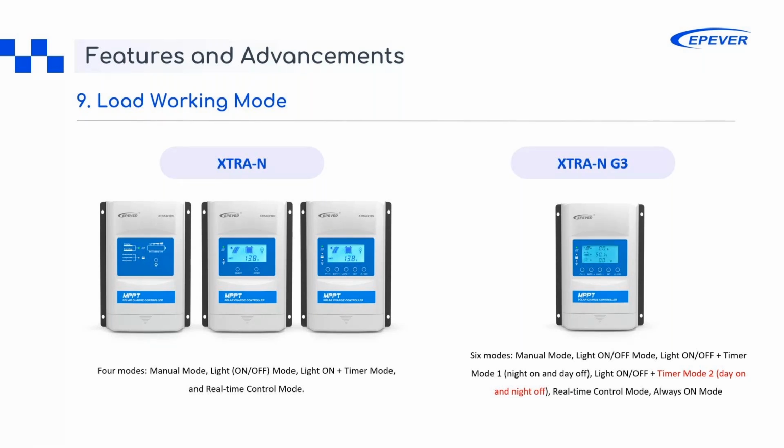So we have the new light on off plus timer mode, which turns the load on at night and off during the day, and the light on off plus timer mode 2, which allows the load to be on during the day and off at night. And we also have the always on mode for the applications where you really need to keep a load on throughout the day. So again, this is all about user experience, ease of use, and control over your loads. These modes increase the flexibility and customization of the load control, meeting more application scenarios.